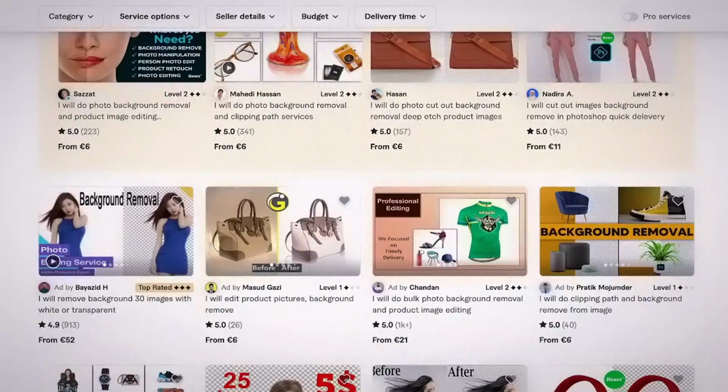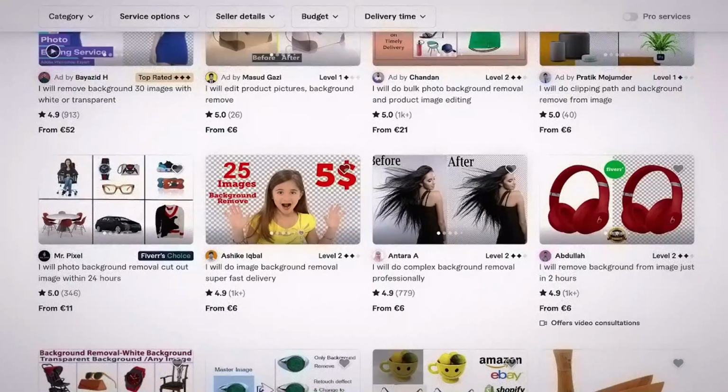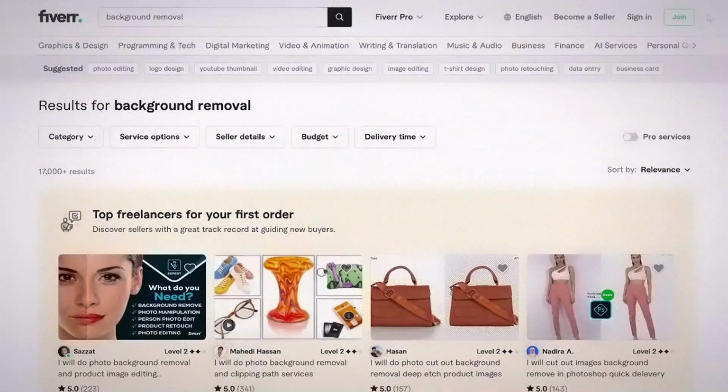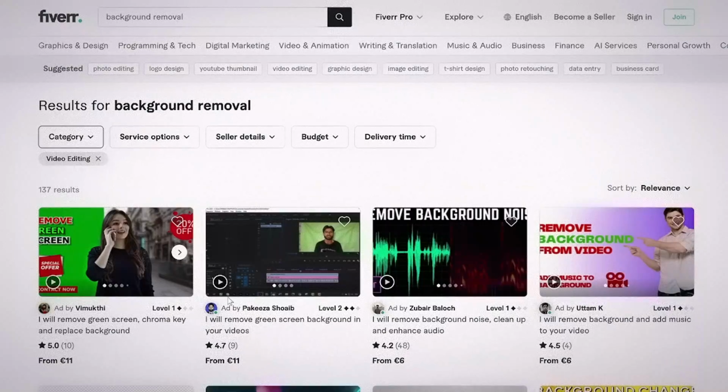There's a massive market for background removal, especially on platforms like Fiverr. Lots of businesses, social media influencers, and e-commerce sellers need images that are free of distractions. They want clean, sharp photos for their products or marketing campaigns. You can step in and offer a simple service like background removal for a fee. On Fiverr, you could easily charge around $5 per image just to remove the background. If you're replacing backgrounds with something more interesting, you could charge $10 or more per image.